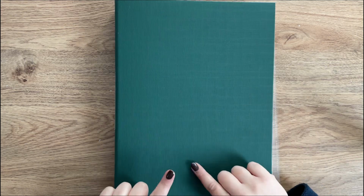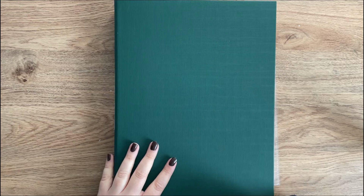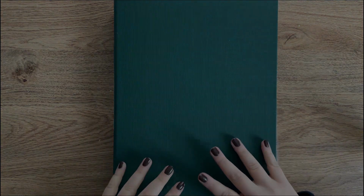So now I will show you just briefly what's inside, because I like the sound that it makes, and I will show you all the maps.